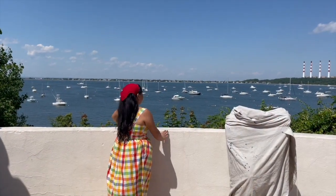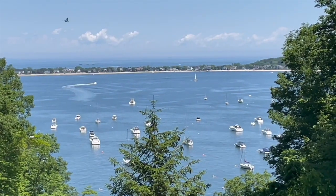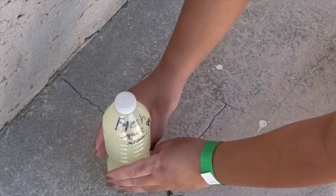Land ho! Let's take a break and enjoy the view, shall we? And ironically, I decide to go towards the water. I wish I had something to drink right now. Huh? Huh, what do you know?